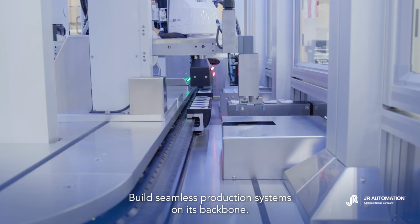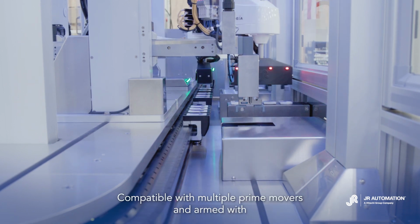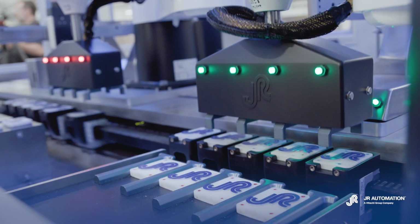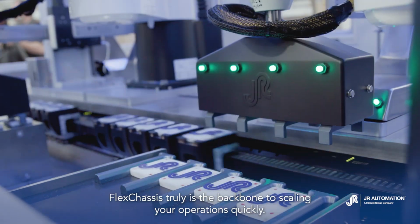Build seamless production systems on its backbone, compatible with multiple prime movers, and armed with a growing catalog of pre-designed assembly and process stations. FlexChassis truly is the backbone to scaling your operations quickly.